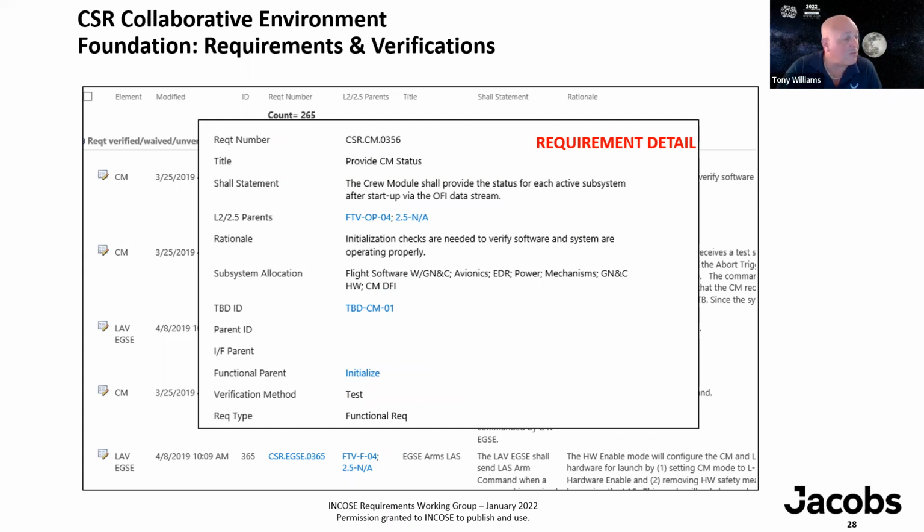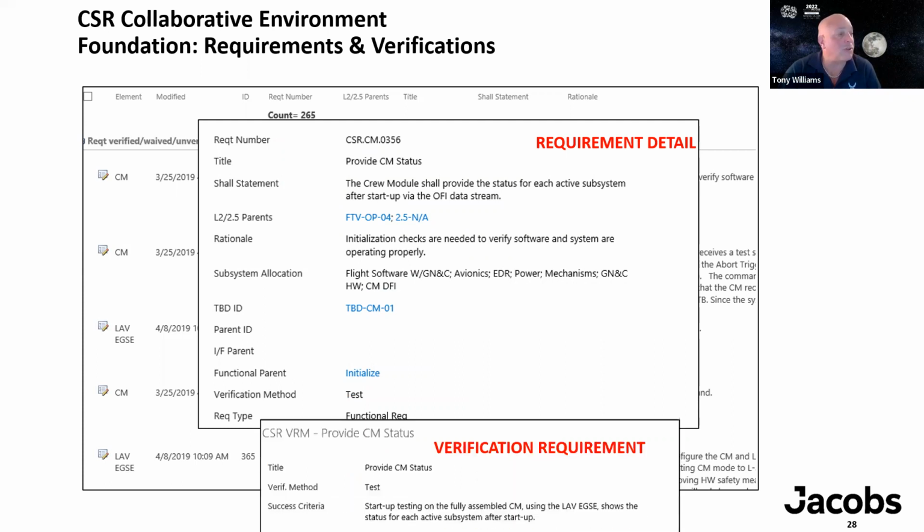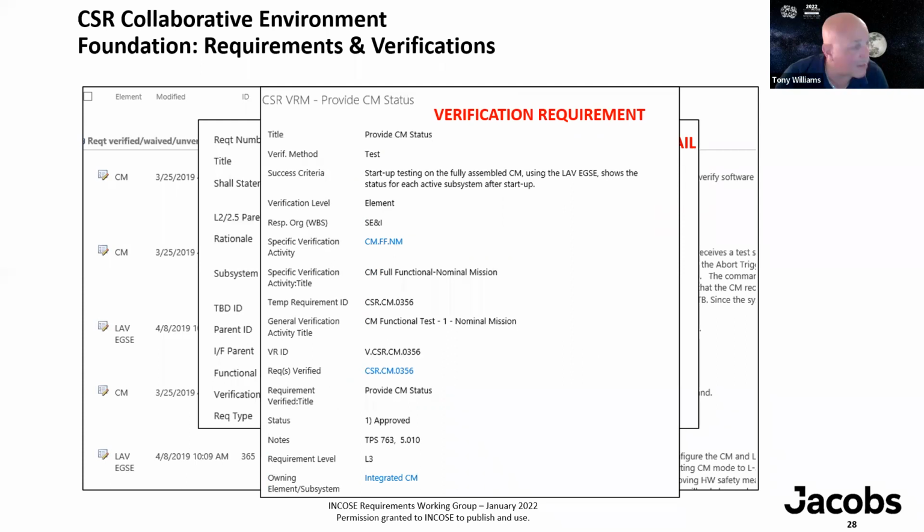And you can see a little bit of information on verification. But if you want to go to the next step, then you pop the link to the verification requirement. And this is where you see how we're going to verify that. We're going to show during startup testing, we're going to use our ground equipment, and we're going to show that the ground equipment is seeing status for each subsystem after startup.